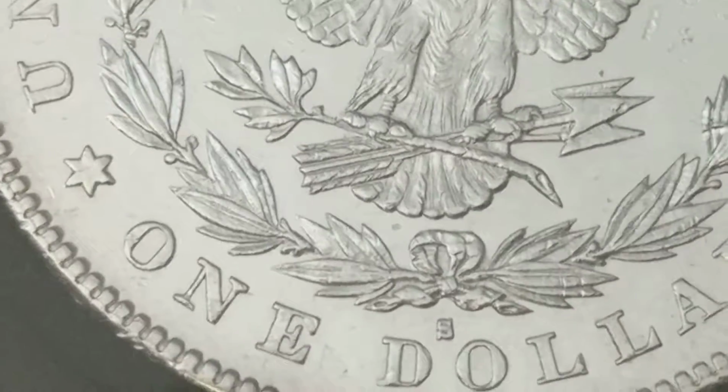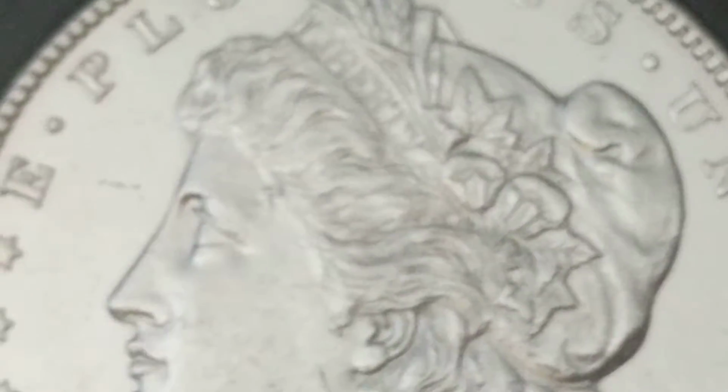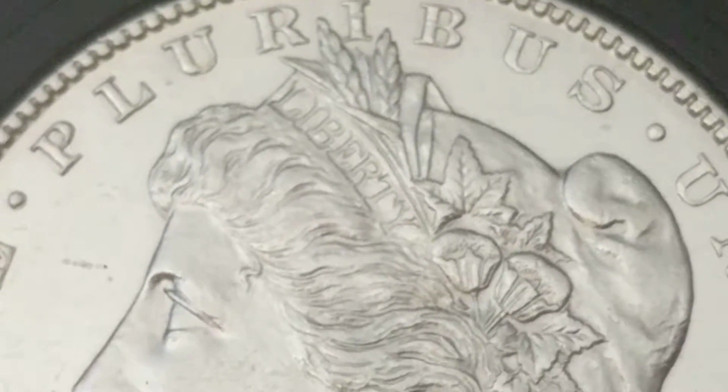And then there's all kinds of other little errors. It's kind of like a Where's Waldo of errors. Let's see here. There was, in the Liberty headband, go back to the headband. Come on.